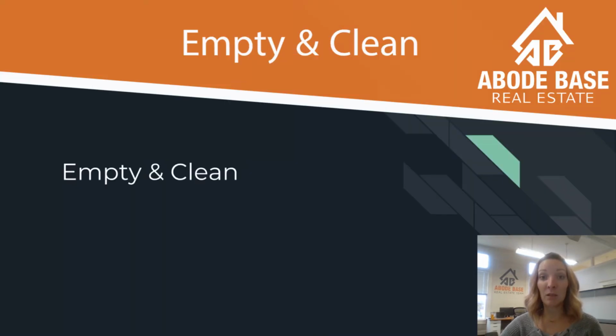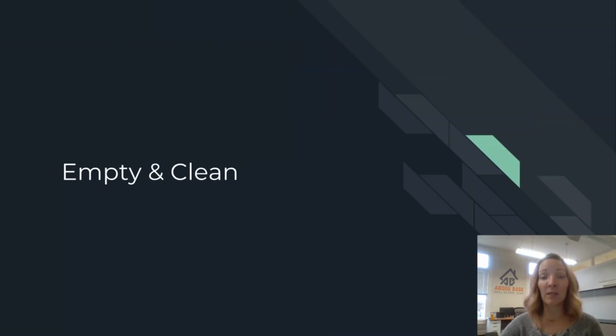Empty and clean. What does this really mean? So this means that the seller has removed all of their possessions out of the home. This also means that there's no trash, no large debris in the home. Hopefully the floors have been cleaned and hopefully the countertops have all been wiped down. But the seller is under no obligation to have the house professionally cleaned. So I tell you that because I want you to be aware that the house may not be 100% move-in ready for you.